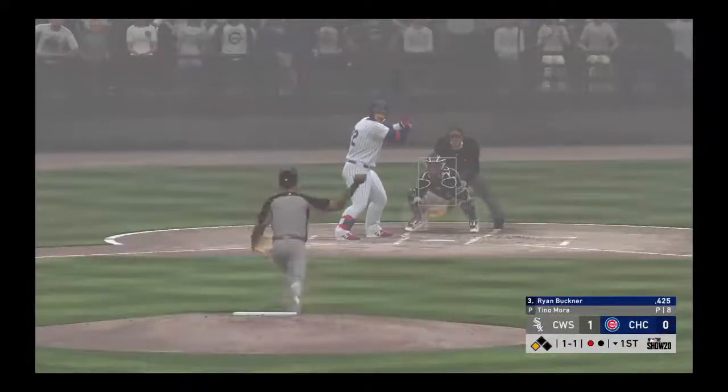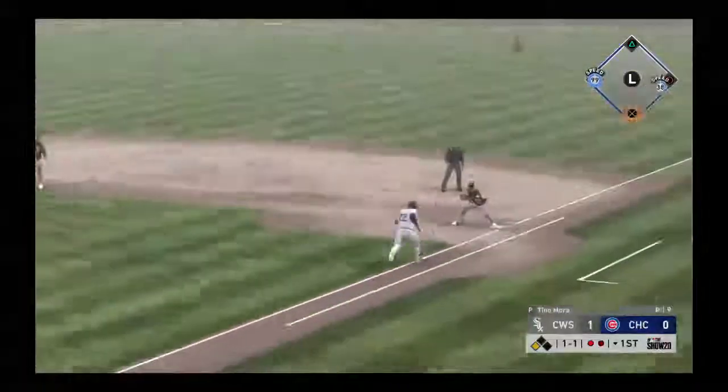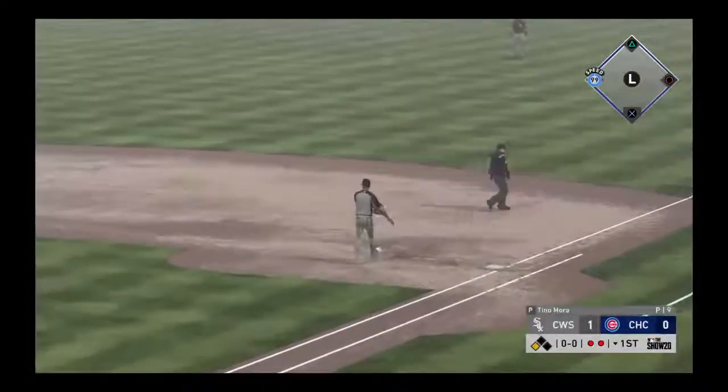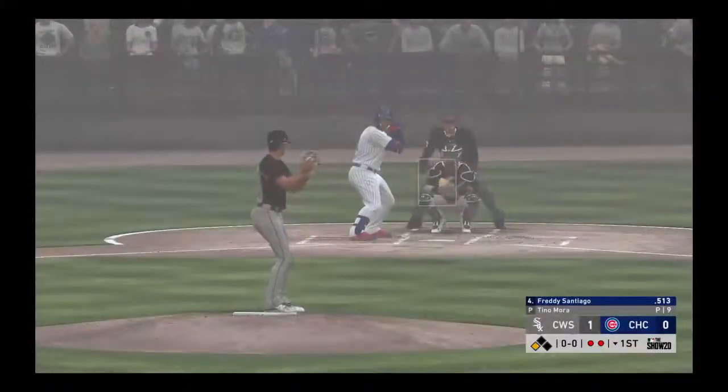The 1-1 home. Little chopper back to the mound. Throw gets him, 2 down. Batting fourth, the center fielder, Freddie Santiago. So in now for Chicago, Freddie Santiago, as he's got a chance to tie this ball game up with that equalizing run just 90 feet away at third.